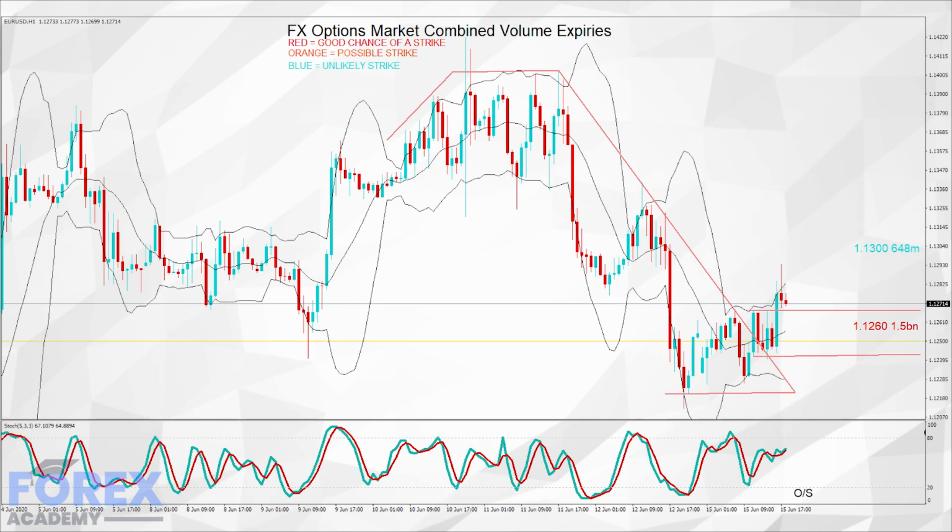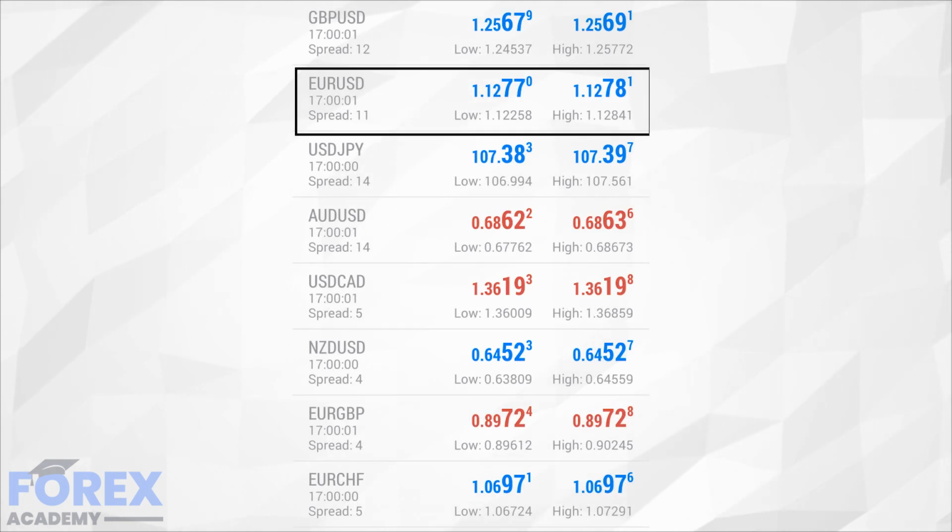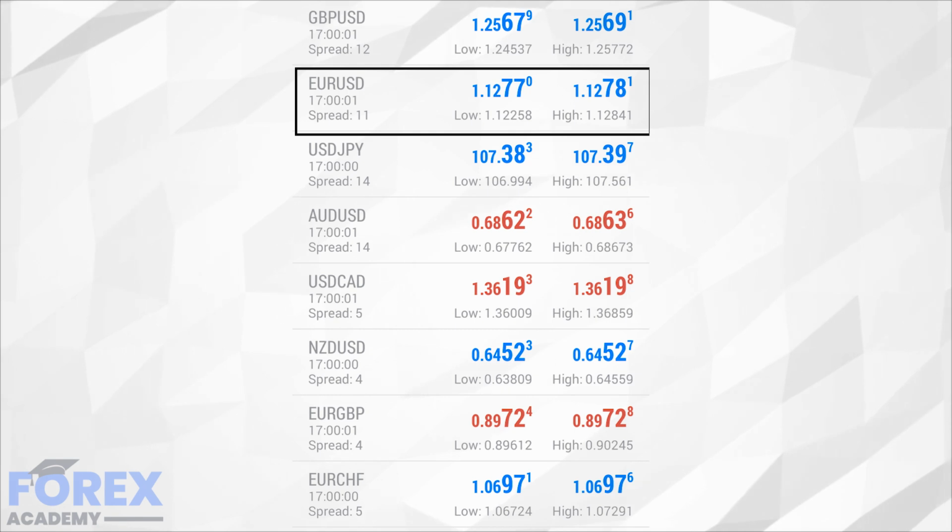Here we can see that price action gravitated around the 1.1260 level during the late morning and early US session. And we can see that the spot price was 1.1277 at the cut. This was just 17 pips away.